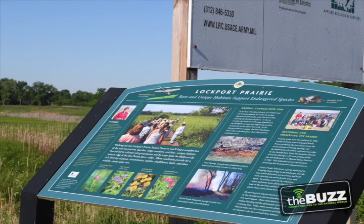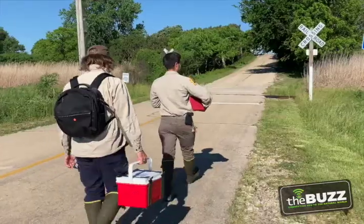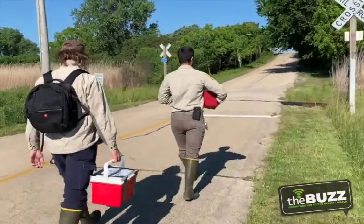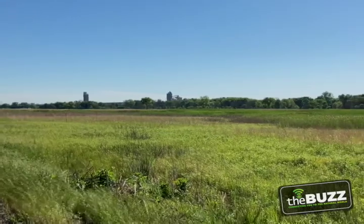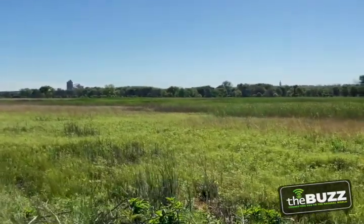Ortega reached out weeks ago to see if we could offer up an assist with the release of 30 larvae. Lockport Prairie is generally regarded as harboring the most abundant population of Hines in the state of Illinois. And looking around the area, I'm not terribly surprised. This is clearly indicative of what we would expect Hines habitat.